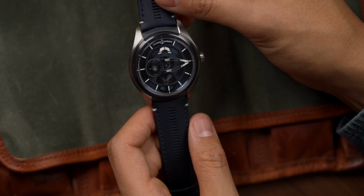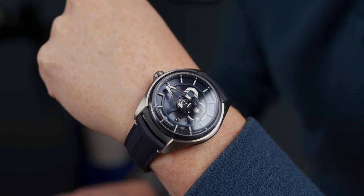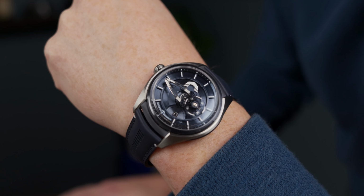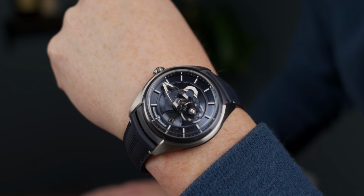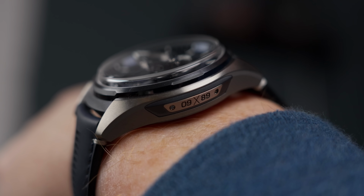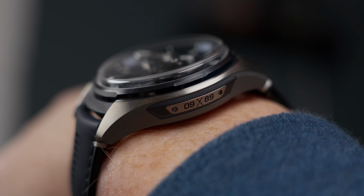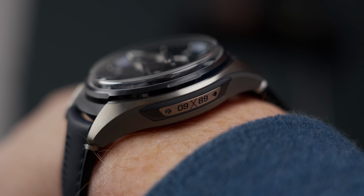The dimensions are really lovely. I think it's right around 40 millimeters. It's relatively thin, and it's got an overall really nice shape to it, so it wears really beautifully on the wrist. There are only a couple of things that I don't particularly care for, and one of them is these plaques on the side of the cases. I'm really not too fond of those. I know some brands do them. Not a huge deal breaker.